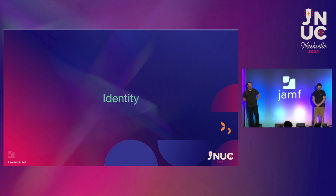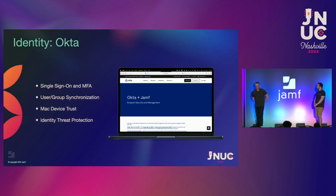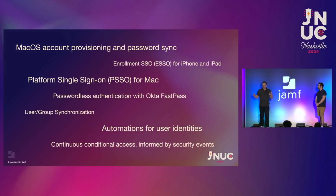Cool, so let's jump into that next stage, identity. We tend to think of identity maybe as less of a device stage and more of just a crucial component of device management and onboarding and employee experience. But we work alongside, obviously, numerous IDPs, including Okta. So just to briefly speak to that piece, we do a lot with Okta. We share a vision of modern cloud identity for an uninterrupted native login experience on Apple devices. Our integrated technology is designed to provide a unified identity across apps, secure access to company apps, and a fast identity-led onboarding experience for modern, seamless identity management.